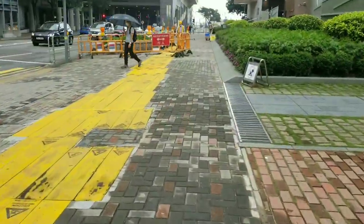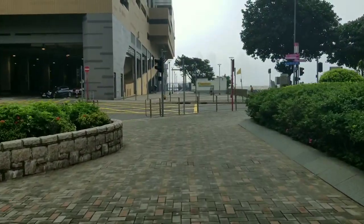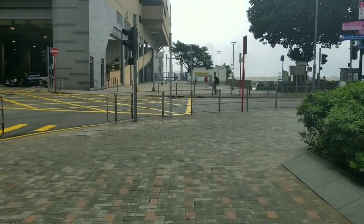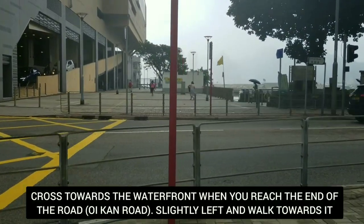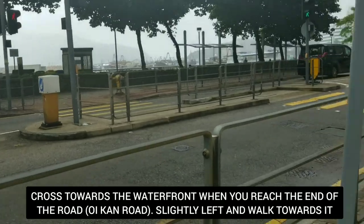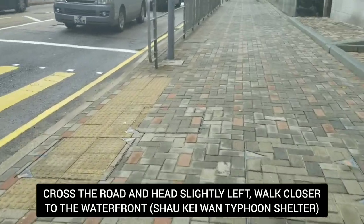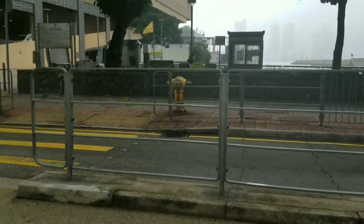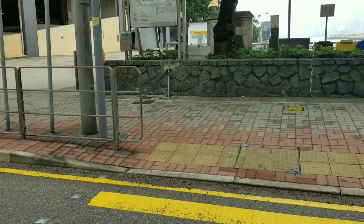Oh, it's drizzling now. Still going straight till we reach this road here, Oikan Road. Yeah, we have to cross and go to the other side, to the Tung Lung Chau Pier. Let's go. So here, gonna cross here and then, okay, let's go.